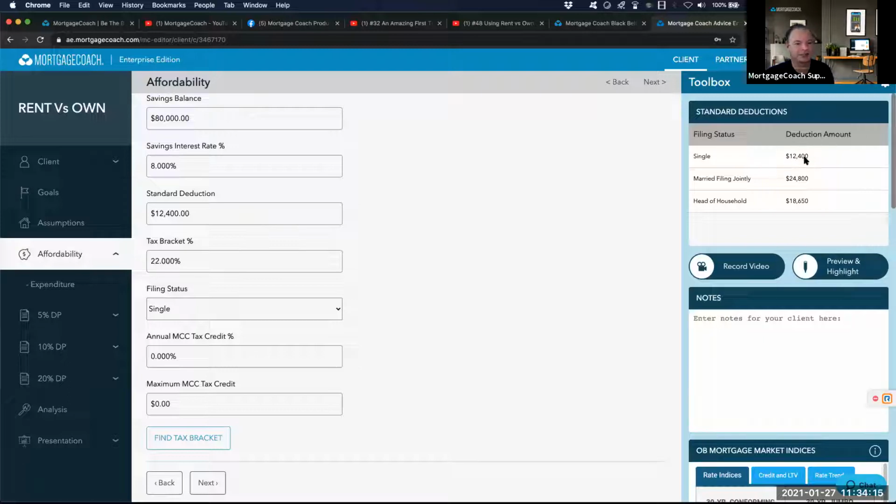Here are the standard deductions that everybody's entitled to. It looks like we're going to have to update these because I know that they did go up. I'm going to have to make a note of updating those. And if you don't know what your borrower's tax bracket is, you can always click on this. It'll take you to a link and help you find a better estimate of what they might be.